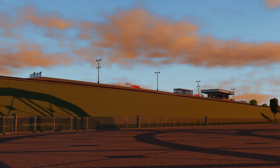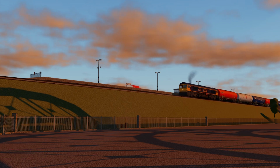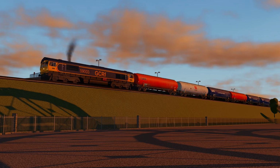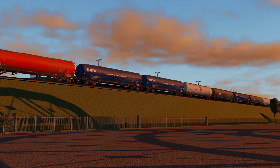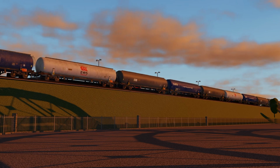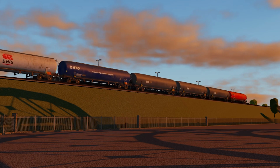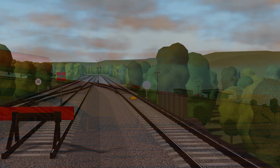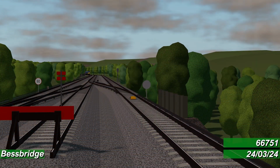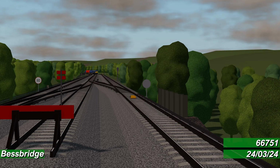A steady flow of freight is seen at Bestbridge. We now sample workings on a typical weekday and travel back in time to an era before the mass arrival of the General Motors Class 66s. The weekly Kingsbury to Baxton oil train is seen behind the usual GBRF Class 66 power.